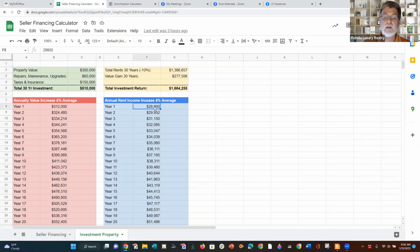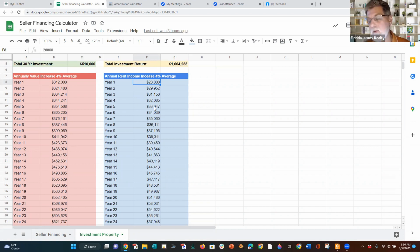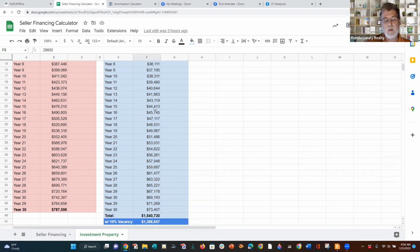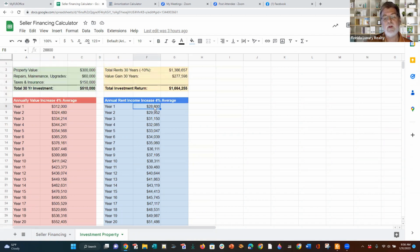And then I took the rents. The rent would approximately be, for the first year, $28,800 in income. But as you go forward at an average increase of 4% a year, the payments obviously go up. And the total payments over 30 years of rents, and I took a 10% adjustment down for vacancy, approximately 1 month per year it might be vacant, was $1,386,000.